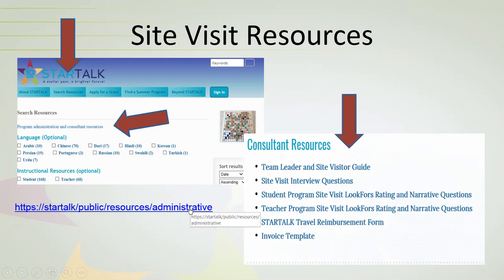I've also shared the direct hyperlink, and we'll post these slides online, but I wanted to make sure you know how to access these resources. Again, a reminder, if you click on the site visitor guide today, it may still be last year's site visitor guide. My understanding is that the updated guide should be posted by the end of the week for sure, and hopefully by tomorrow morning.